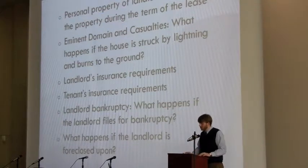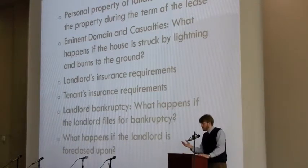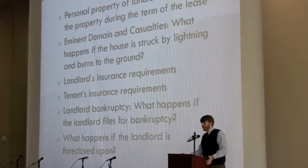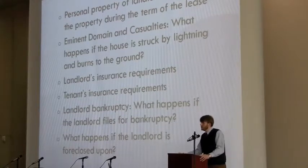The tenant's insurance requirements, contents coverage: you want to make sure that the replacement value of the property is covered. I also make sure that the tenant gets liability insurance. You always hear the raging keg party where the drunk guy falls down the steps. You want to make sure there's adequate insurance there to cover something like that.